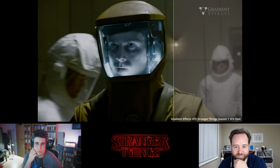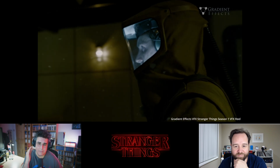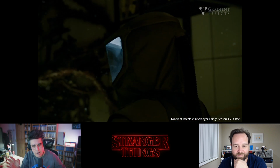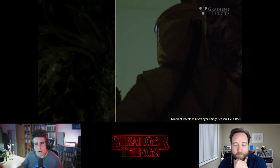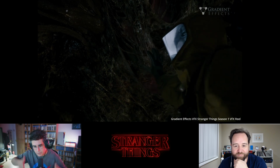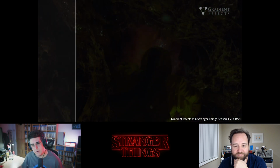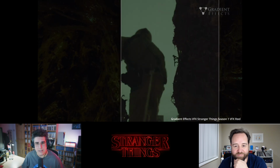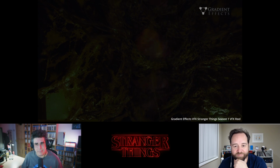They did a lot of really good work there, both for the floating spores flying around in the air in the lab, and all the other shots which are CG particles. Of course, you have the augmentation shots for the openings on the walls of the lab, and also the pool where Barb dies as well. So there's a lot of invisible stuff happening on this show.